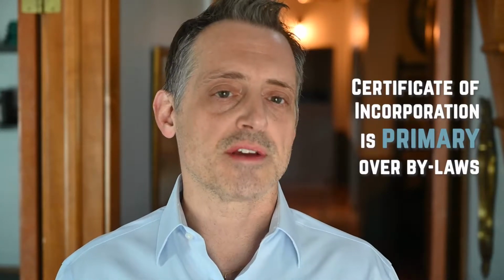Now, as I mentioned, this document comes second to the certificate of incorporation. If there are ever any conflicts between the bylaws and the certificate of incorporation, the certificate will take precedent. To put it simply, both of these documents are necessary to help keep the legal structure and the integrity of the governance process of a corporation in place.